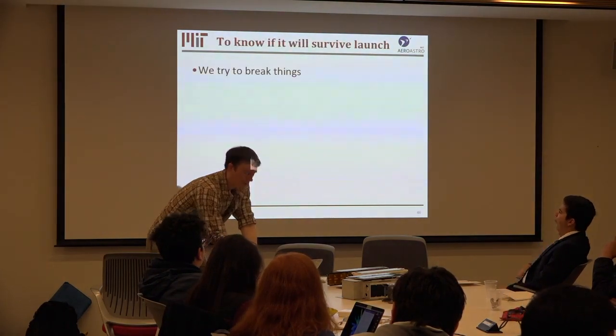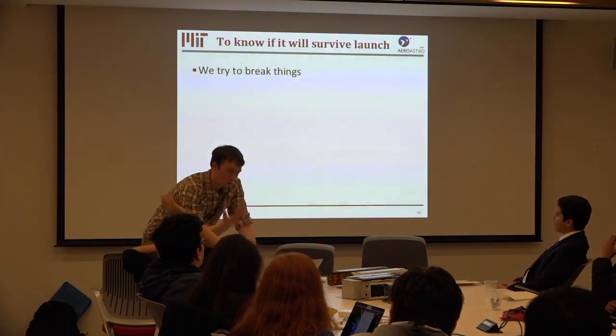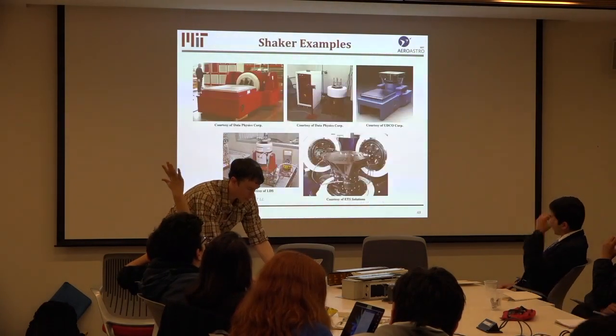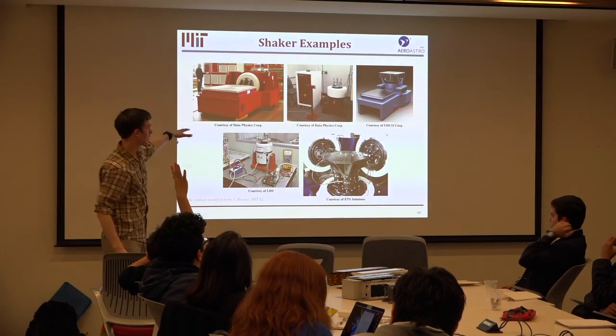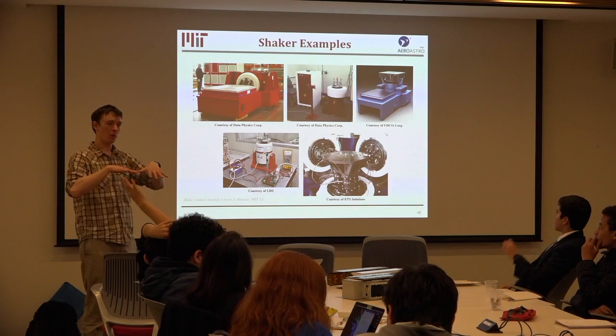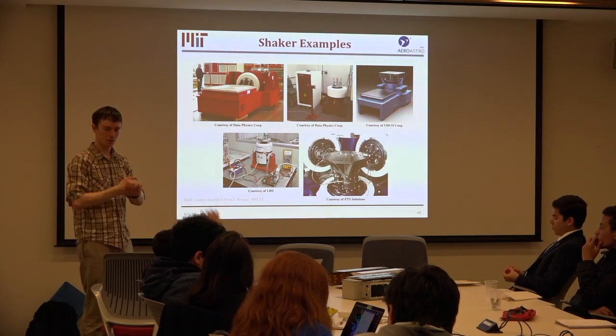So the way we test this is we try and see if it'll break on the ground first. We use these things called shake tables that vibrate, and try and see if the thing will fall apart at a realistic input.